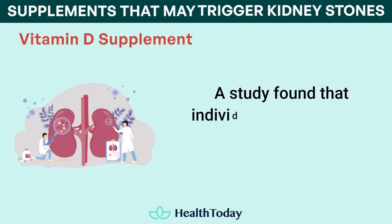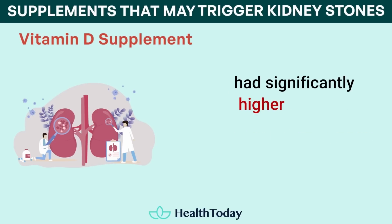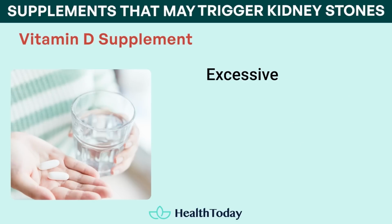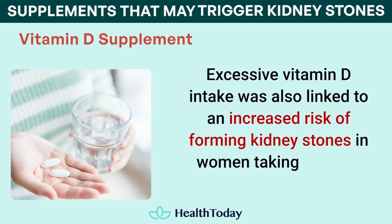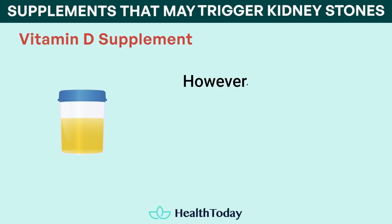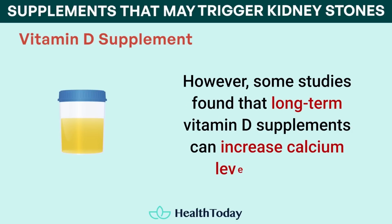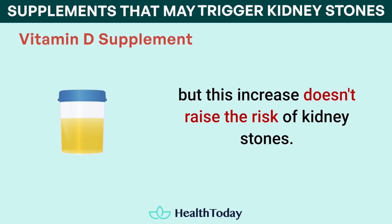A study found that individuals with a history of calcium kidney stones had significantly higher levels of calcitriol compared to healthy controls. Excessive vitamin D intake was also linked to an increased risk of forming kidney stones in women taking calcium supplements, especially when taken without food. However, some studies found that long-term vitamin D supplements can increase calcium levels in urine, but this increase doesn't raise the risk of kidney stones.